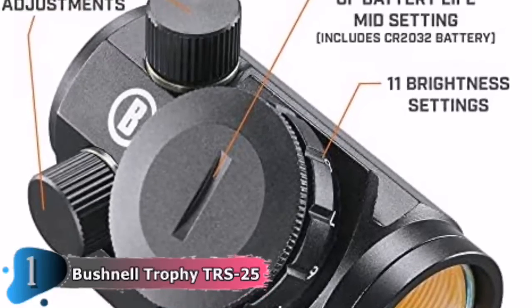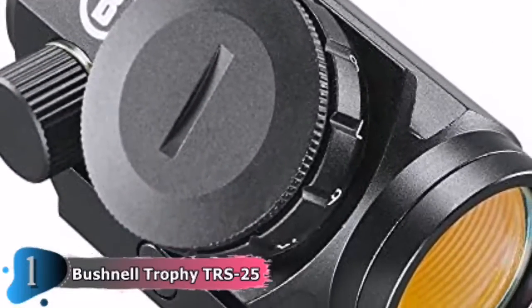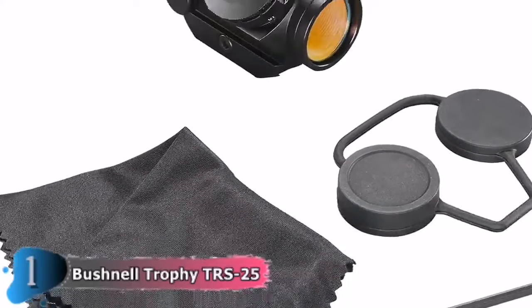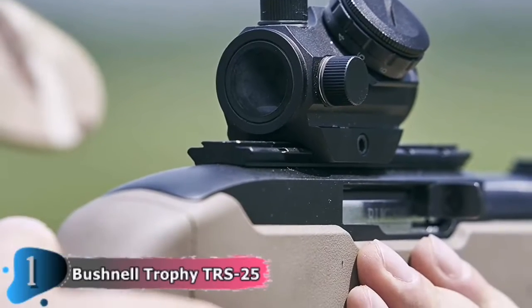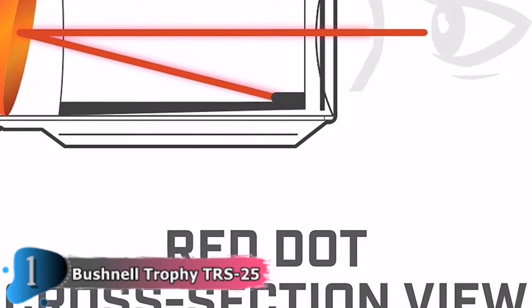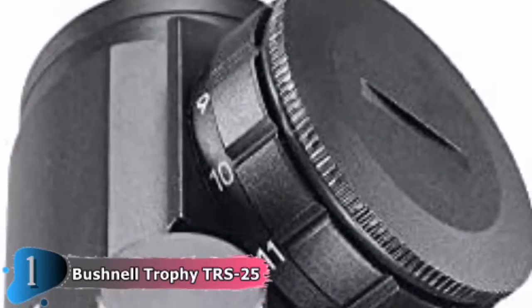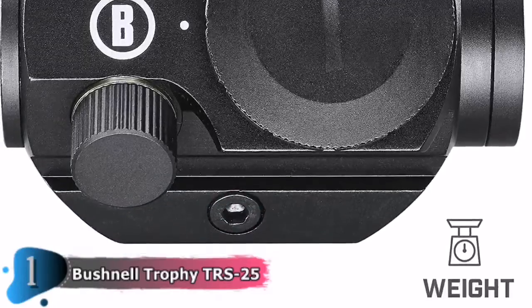This red dot sight has nitrogen-purged fog proofing, so it will not fog up due to humidity or sudden temperature fluctuations, allowing you to see the red dot and your target clearly at all times. Even when fully submerged in water, the optics are O-ring sealed and will remain dry. The TRS-25 includes brightness settings ranging from 1 to 11, which illuminate the 3MOA dot reticle to aid target acquisition. You may also extend the red dot's battery life by using lower brightness settings.